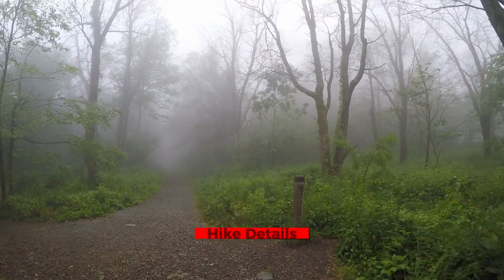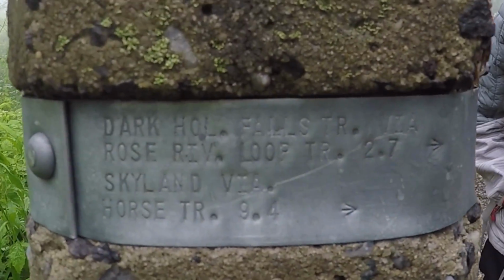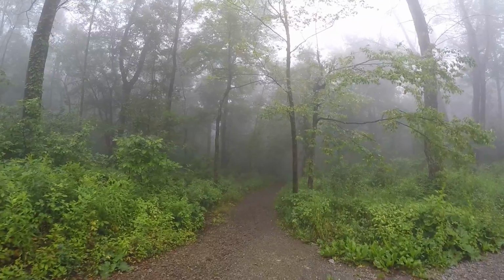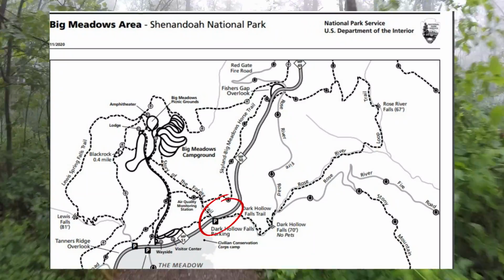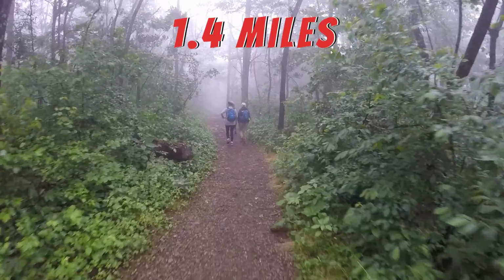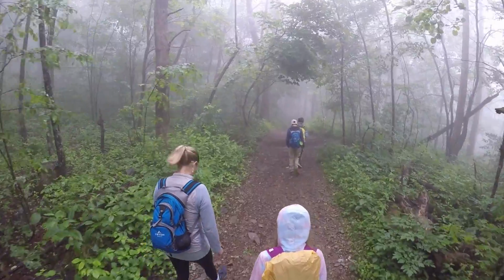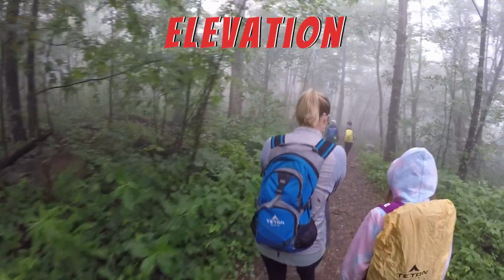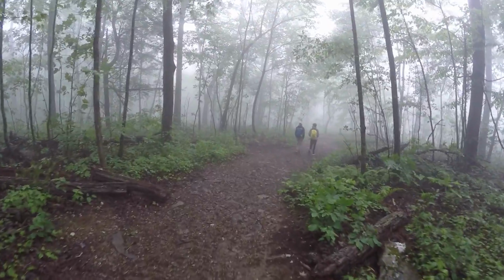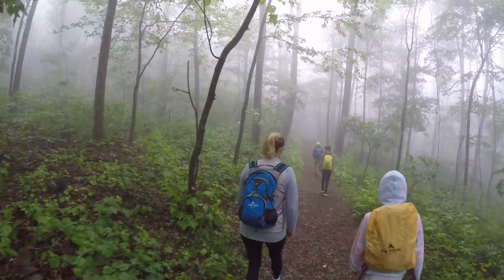But how long is the Dark Hollow Falls Trail hike? By far, the more popular hike is the Dark Hollow Falls Trail. The parking lot for this hike is just south of mile marker 50, before the Meadow and Visitor Center. The 1.4 mile round-trip hike from the trailhead is an out and back trail. So the trail to the falls is the same trail you will use to return to the parking lot. Here you will find a moderate hike with a lot of steps and 440 feet of elevation gain. Plan on about 1.5 hours to hike this trail and see Dark Hollow Falls.